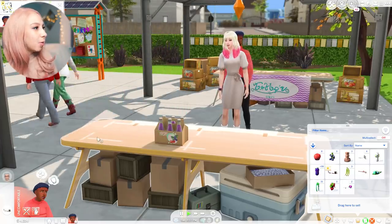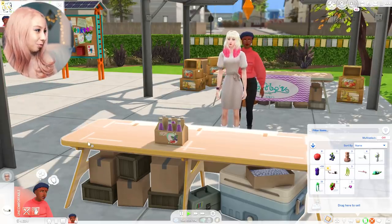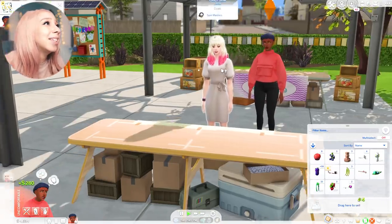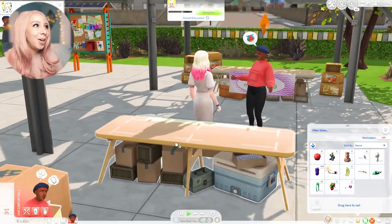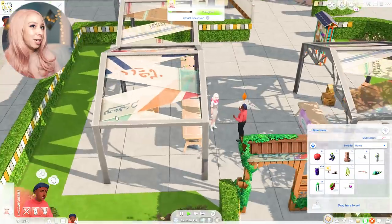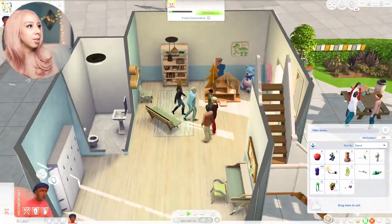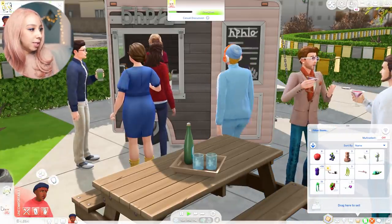Wait, what did he buy? He just bought that vase with the flowers, but that was just decoration. I'm confused. Thank you, Candy! Thank you so much! Okay, we sold everything and we now have $4,594. Wow. And look at all these people passing out inside. Oh, is it because there's a celebrity here?